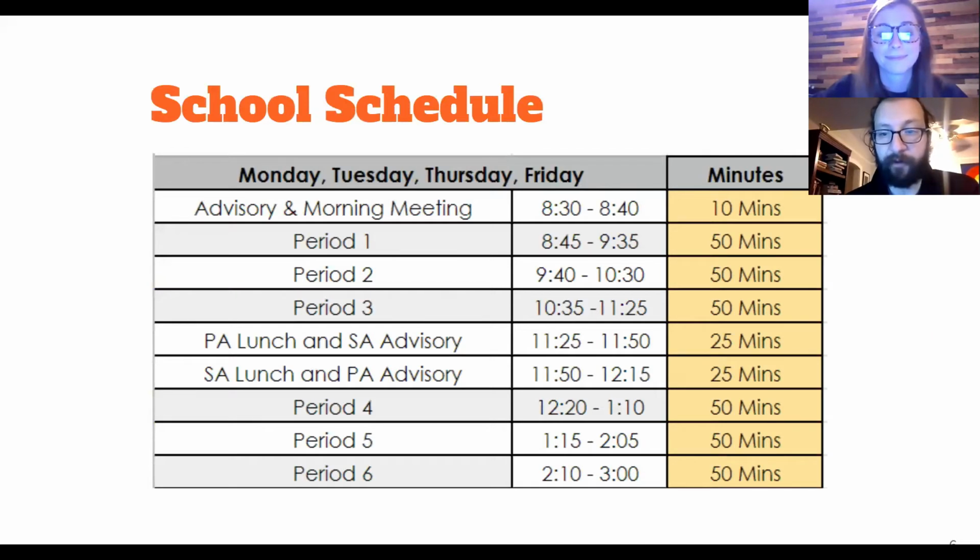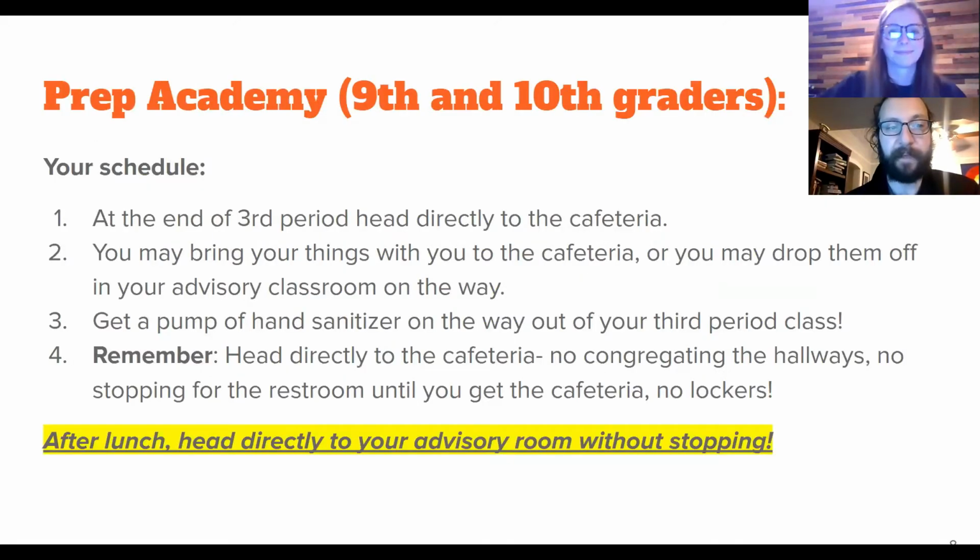As a reminder, here's the schedule. The first 25 minutes for lunch will be dedicated to the Prep Academy, 9th and 10th grade, and then Senior Academy will be the second 25 minutes, so keep that in mind as well. So let's talk about the exact schedule. Prep Academy, 9th and 10th grade.